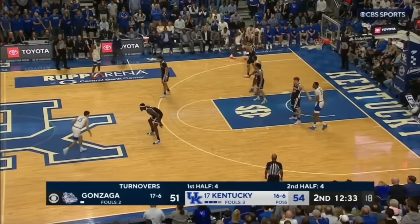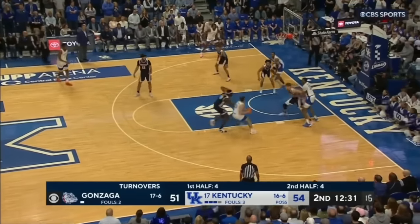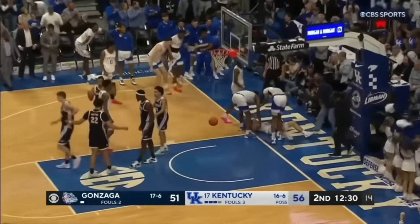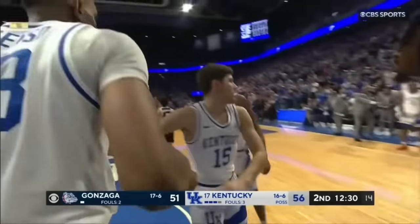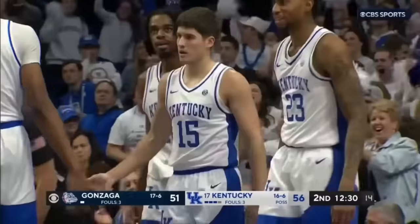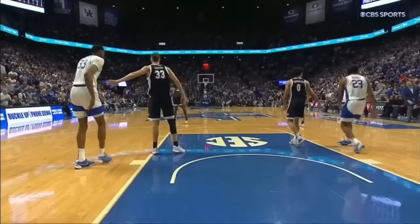Reed Sheppard, so wise for a young freshman. Wily vet almost. Look at this shot. Oh, the shot. Oh. And 1. Jeff high-fiving his wife, Stacy. And the kid is like.